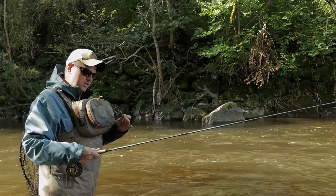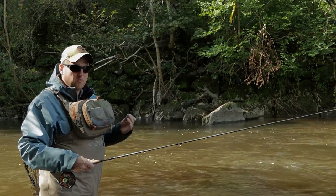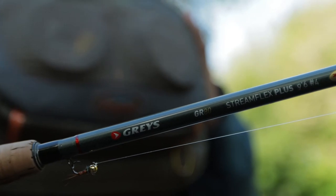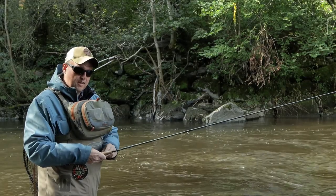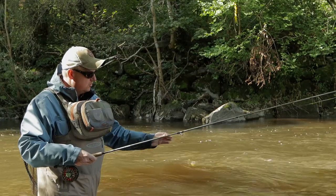So today I'm fishing with a Euro nymphing outfit. Your normal rod for this sort of fishing is usually a 10-foot 3-weight. Though today I'm using a 9'6" 4-weight. We just got a bit of extra power and a bit of extra accuracy. And I've rigged up a pair of nymphs tied on jig hooks with a 4mm tungsten bead, and on the dropper one with a 3mm bead.